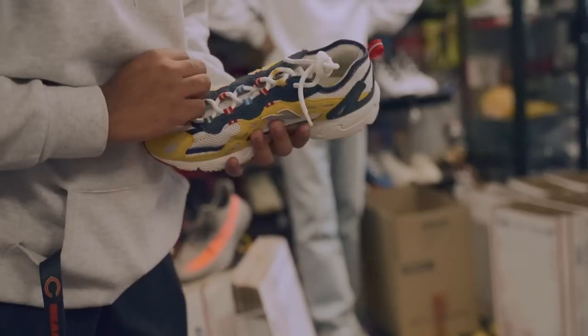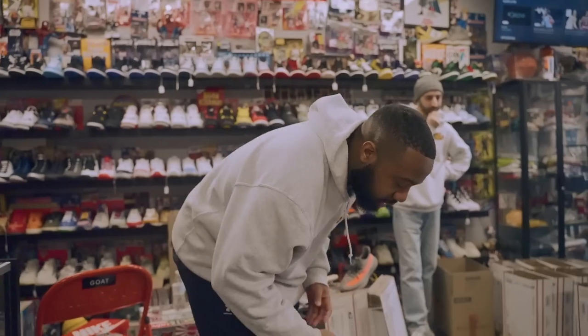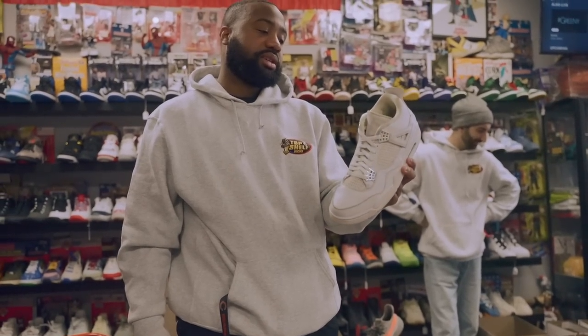That's some AOD 827. If you guys saw the video, bought these, the guavas. So I'm really happy about this. Got some Pure Money. Another shoe we kept trying to find this morning, and the entire time it was back there. They look really, really good in this condition.